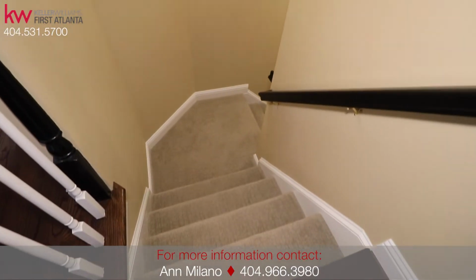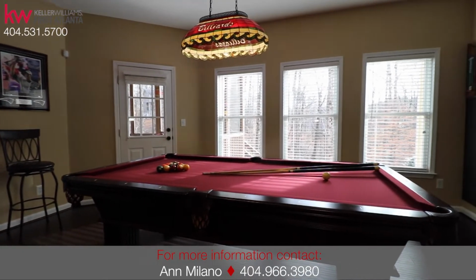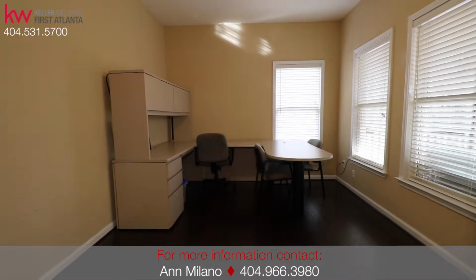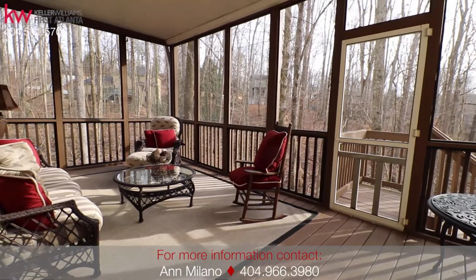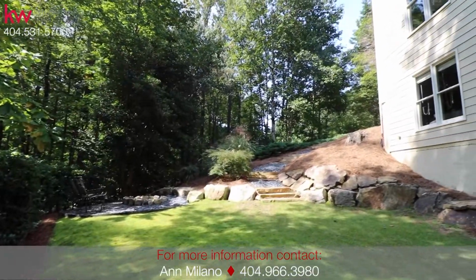Let's head down to the amazing finished terrace level with sports room, game room with billiard table, bar with granite countertops, a media room, an office, and a huge exercise room. Head out to the screened porch and enjoy your park-like view, or down to the private backyard with a fire pit for a night under the stars.